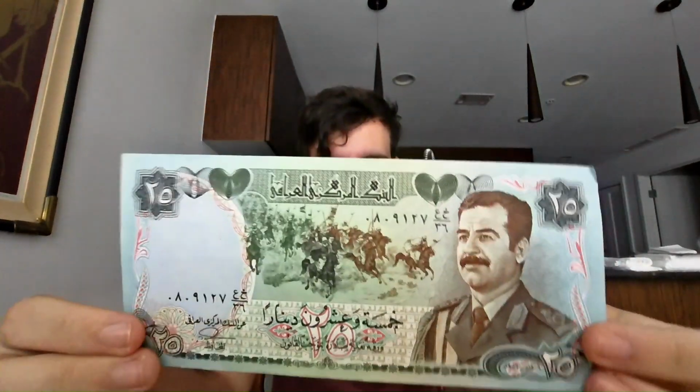Hey everyone, so I just got a bunch of good new banknotes and you got to see these, so let's get into it. First up from Iraq, we have 25 dinars from the year 1986.